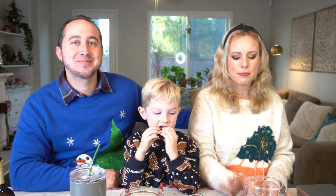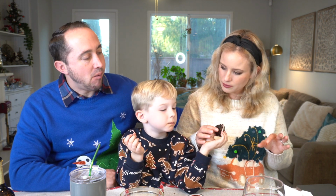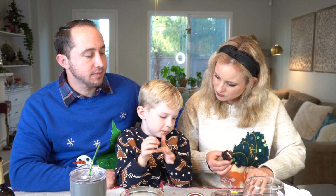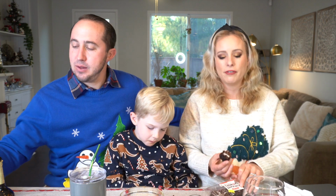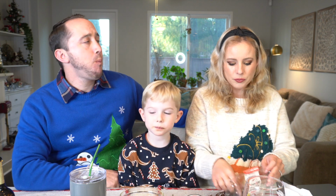I'll say that this peppermint is a kind of strong peppermint, medium to strong. Do you not want it? Oh, you don't like it? Too much peppermint? Yeah. So I don't think any of us are real big peppermint fans, but I will say the quality of the brownie is really good. It is very pepperminty. It has a more muted chocolate flavor in this one.